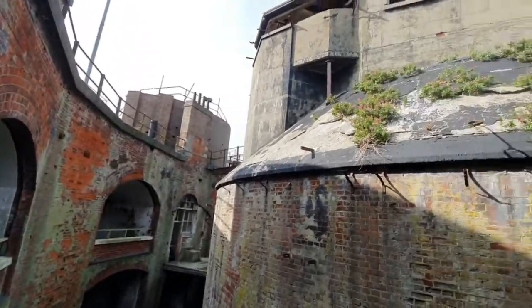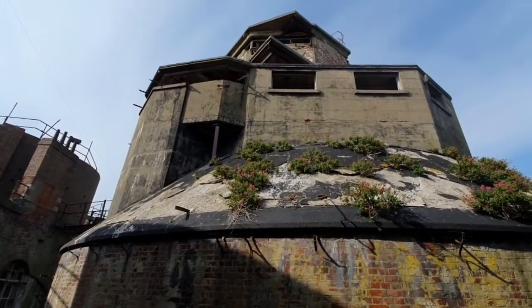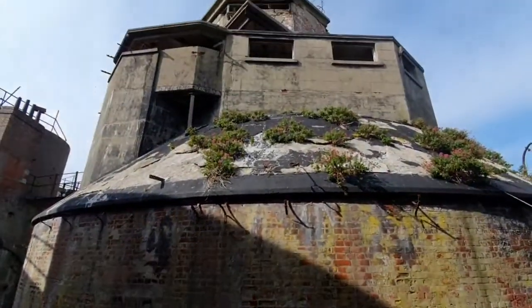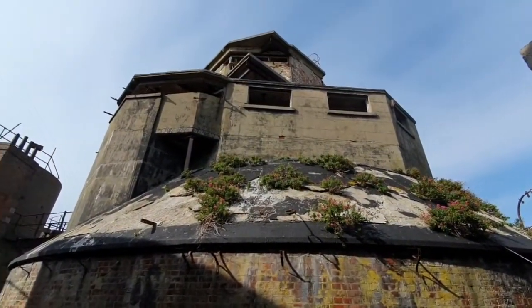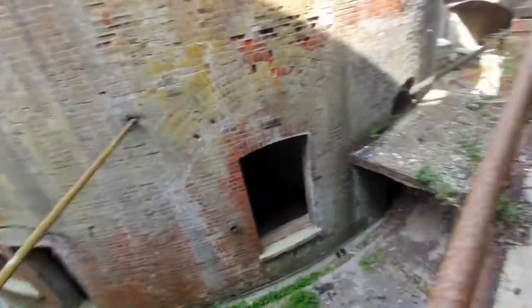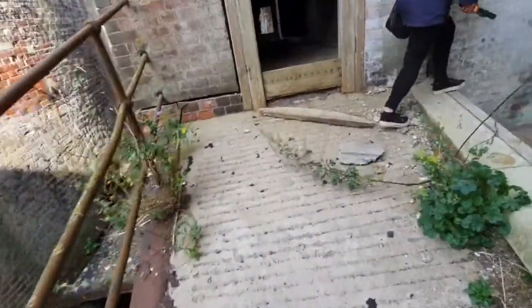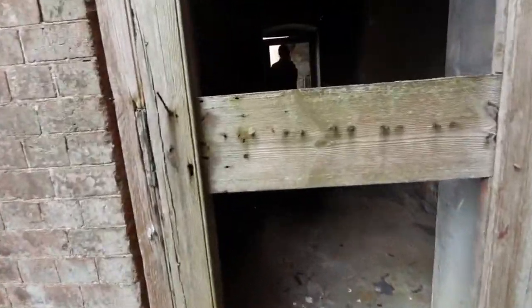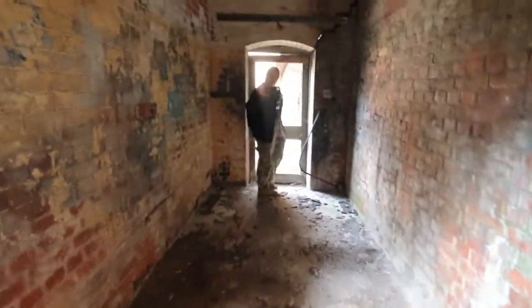I think these guys have jumped through the window. So here we go. There we are. We're over. And a hole. Probably a ventilation hole of some sort. Lots of cobwebs and spiders in there. So what are we doing? What are we thinking?